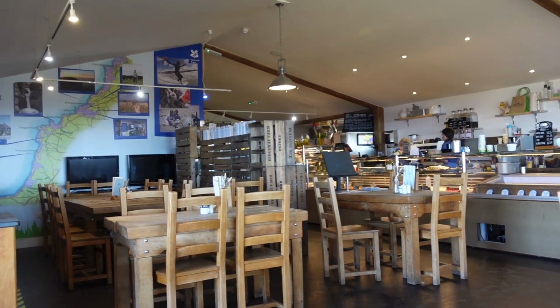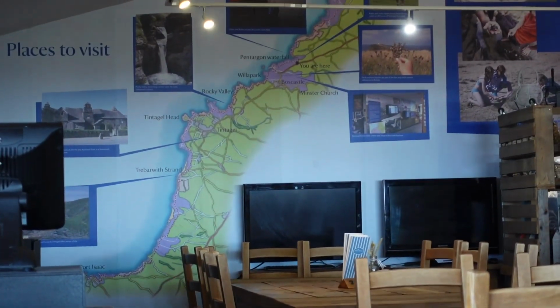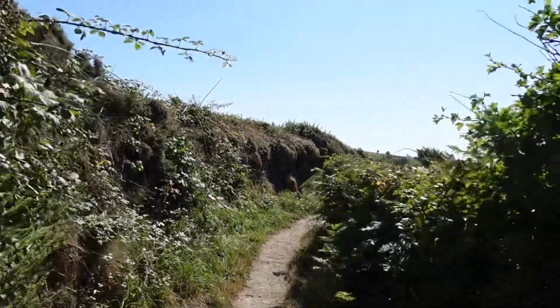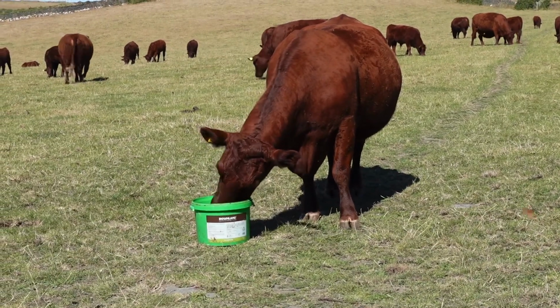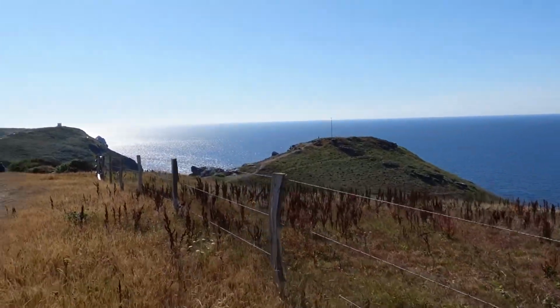Oh, it's quite nice in here. There's a little map up there on the wall. Places to visit. Alright, we needed that. Onward, or at least back to Boscastle. I need to invest in some walking boots. Alright, almost made it.